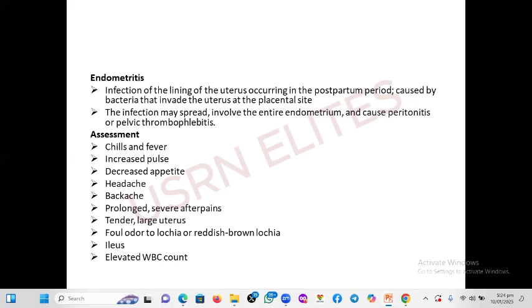Then you also have to monitor for any form of endometritis, which happens in the postpartum period. That is why I was saying that you have to monitor the characteristics of the lochia to see whether there is any abnormal drainage or abnormal odor. You have to look at it and see if it has an abnormal odor. Then that will tell you that the person is probably having postpartum endometritis. So there's infection of the uterus occurring in the postpartum period, mostly as a result of bacterial invasion of the placenta site.